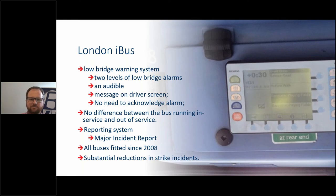One of the things that the iBus system does is whenever an alert gets triggered, even if it doesn't result in a strike, reports are created and collected so that the route planners and operational staff can see where alerts are being generated, which could be a sign that there's an accident just waiting to happen, and what can we do to avoid it. So it's worth thinking about those near misses. How do we avoid the near misses as well as the actual strikes themselves?